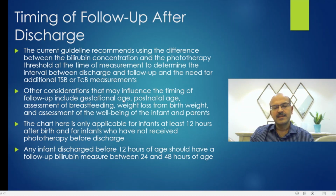Suppose the jaundice is not that high, but the weight loss is high and the breastfeeding isn't established, it would still benefit them to come earlier. And of course, the weight loss and the poor feeding is a risk for the jaundice to rise as well.